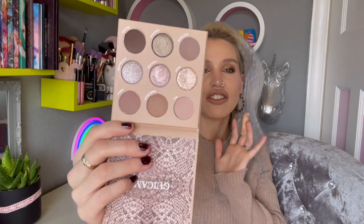Oh my gosh, this palette is so affordable, so beautiful. I really recommend Gukami for the win.